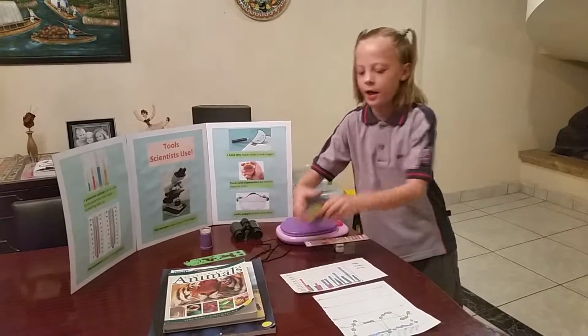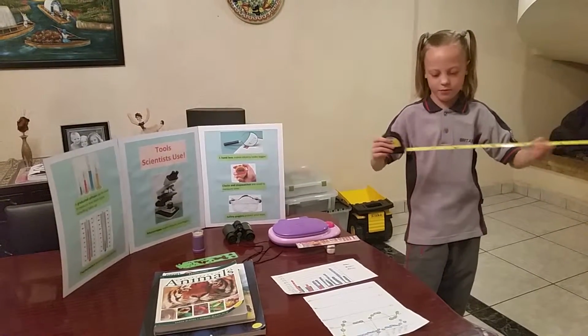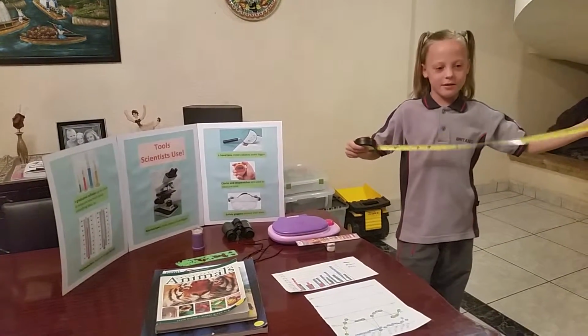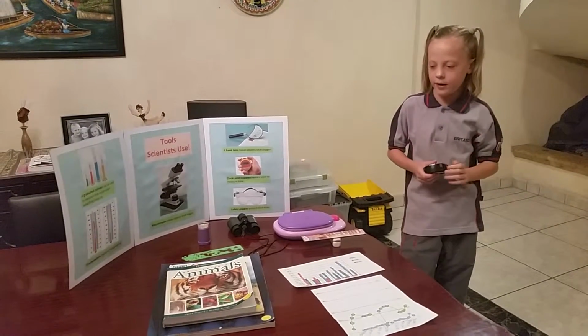So do tape measures. Tape measure! This one has a much bigger length, so I'm not going to take it all out. And tape measures also help you measure how long something is.